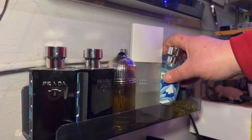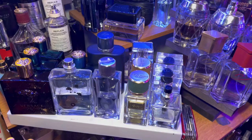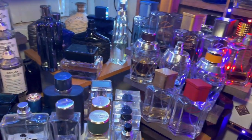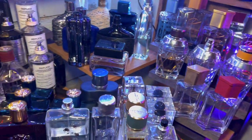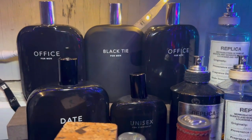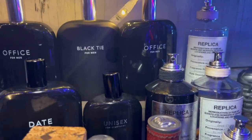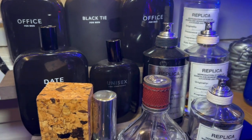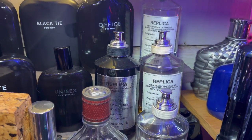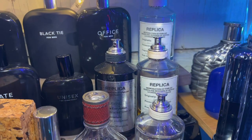All right, now it's time for the showcase. This is like the showcase wall right here. I kind of keep some of my centerpieces, and I'll move it around once in a while, but we'll start in the back right up in here. I'm just going to point them out. There is my office collection: Black Tie, Office, Date, Unisex. There's some Replicas there. Replica By the Fireplace, Jazz Club.